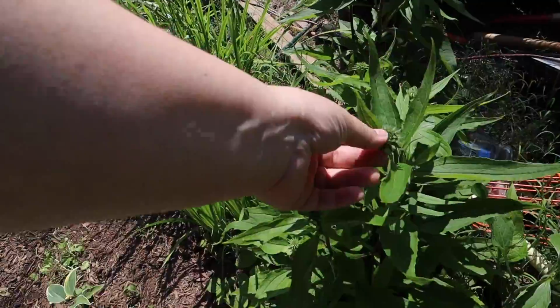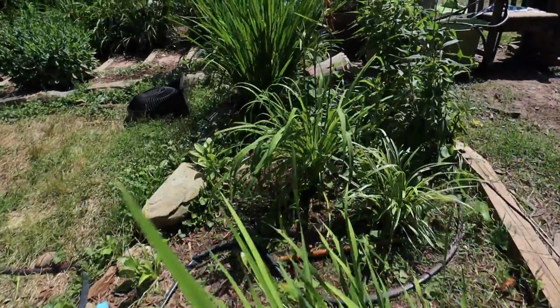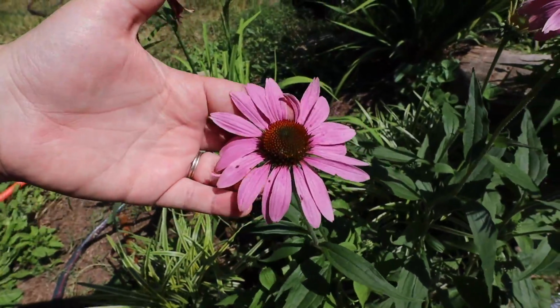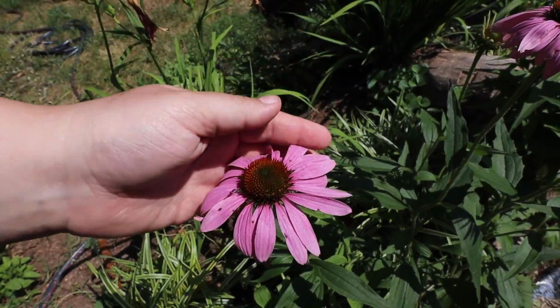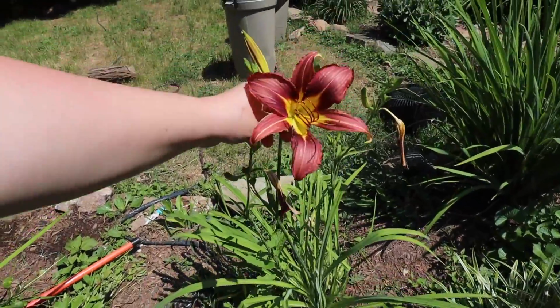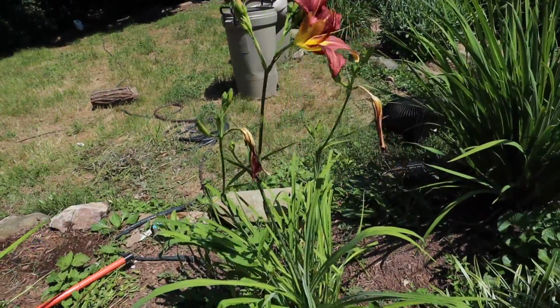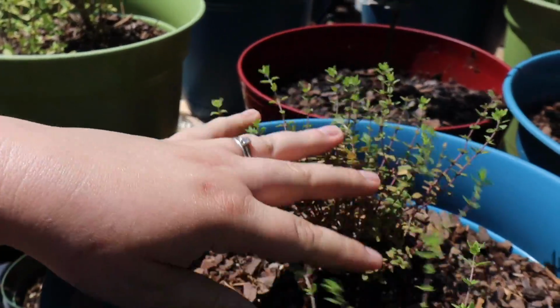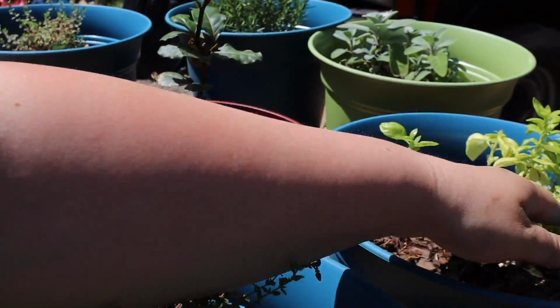My echinacea is blooming. There's some down here, and one in full bloom. Isn't it pretty? I absolutely love echinacea. I cannot wait to harvest this again this year. Here's a tiger lily, one of the darker colored tiger lilies. I've got some herbs over here that I need to move.